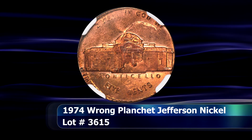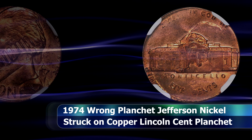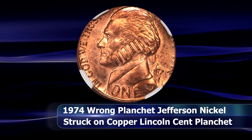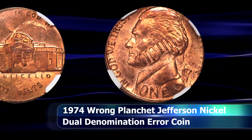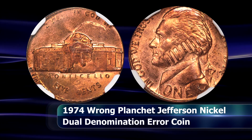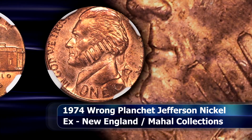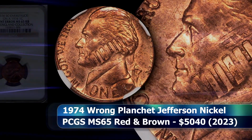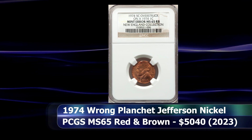This is obviously a 1974 Jefferson nickel that was struck on an already existing 1974 Lincoln cent coin. The obverse of the nickel was struck on the reverse of the penny, and it retains details from both designs. This includes both denominations, although the ENT portion of the 1 CENT was not retained, and the columns of the Lincoln Memorial are seen clearly across Jefferson's jawline. Graded by NGC as MS65 red-brown, the final price at auction for this coin was $5,040.